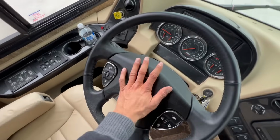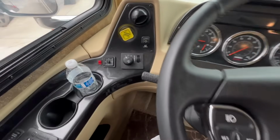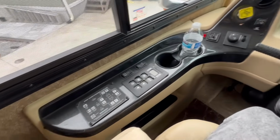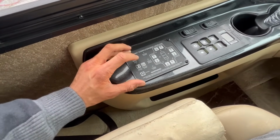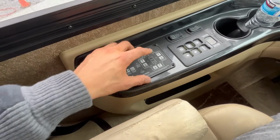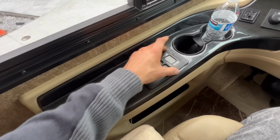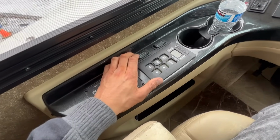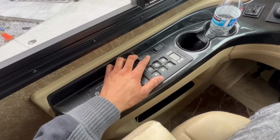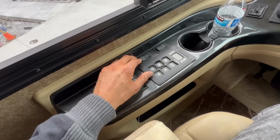Cruise control is here. Great horn. You've got a regular horn and an air horn. Now over here to the left, we've got our HWH 4-point computerized leveling system. You can dump the airbags here, you can auto level, and you can manual level. You've got the Allison 6-speed transmission control here. You got your tag dump. You can put it in auto, which will automatically dump it when you put the coach in reverse, or you can manually dump it with the click of a button.